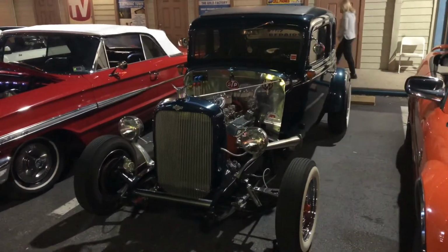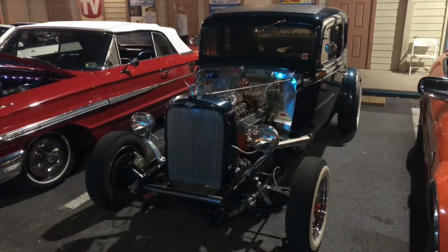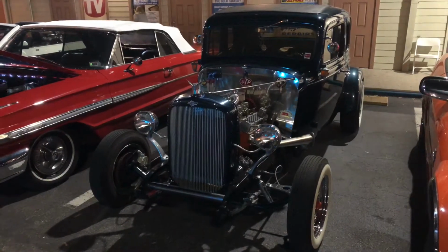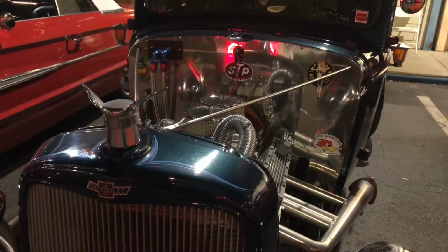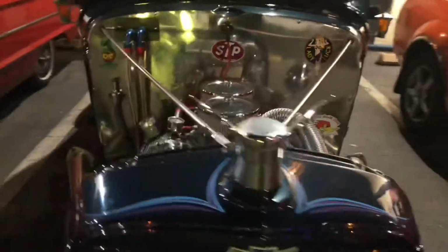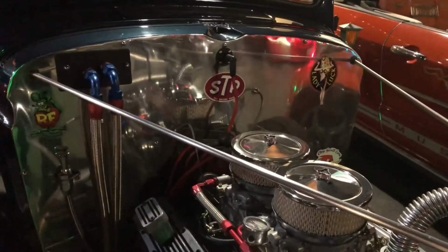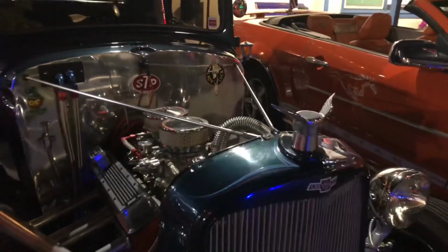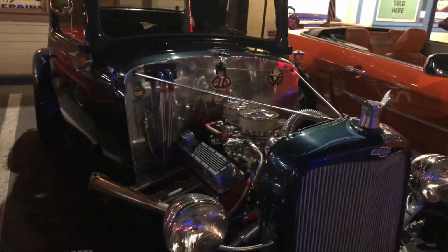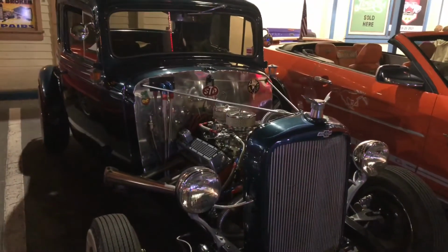Here's a really old Chevy. I was surprised to see this one here. Nice little hot rod. Check out all the work they put into that engine. That's a beautiful, beautiful setup right there. I'm loving the hood ornament. There is no hood. And I'm loving the grill there in the front with the headlights. Oh, it's amazing.